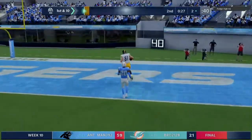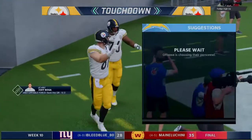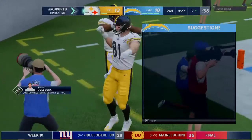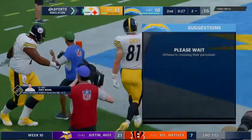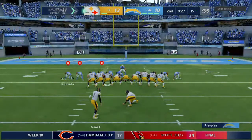And that's caught inside the 35 and into the end zone. Touchdown, Pittsburgh. Zach Gentry, 77 yards. And the Steelers are going to retake the lead. Chris Boswell on for the point.